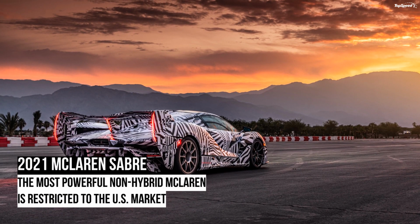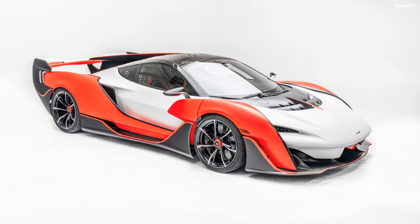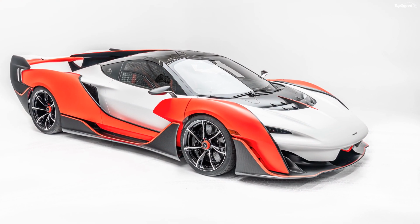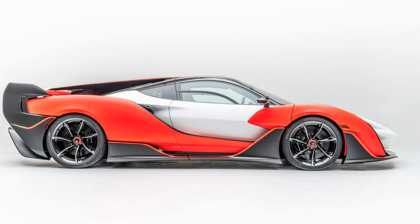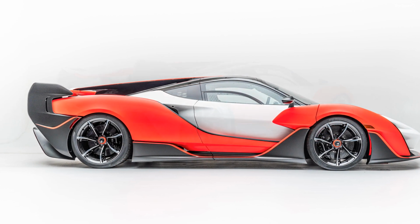The 2021 McLaren Sabre. The 2021 McLaren Sabre is a limited edition supercar that the British company designed specifically for the US market.